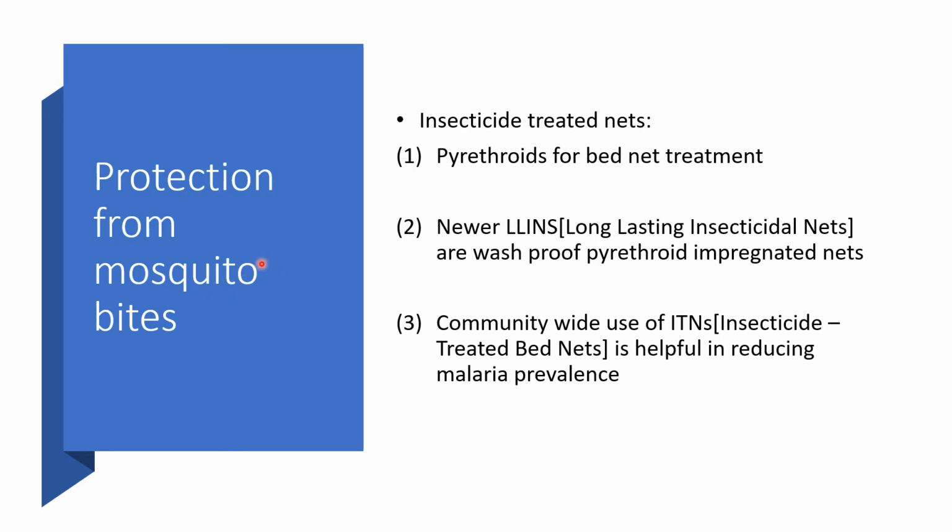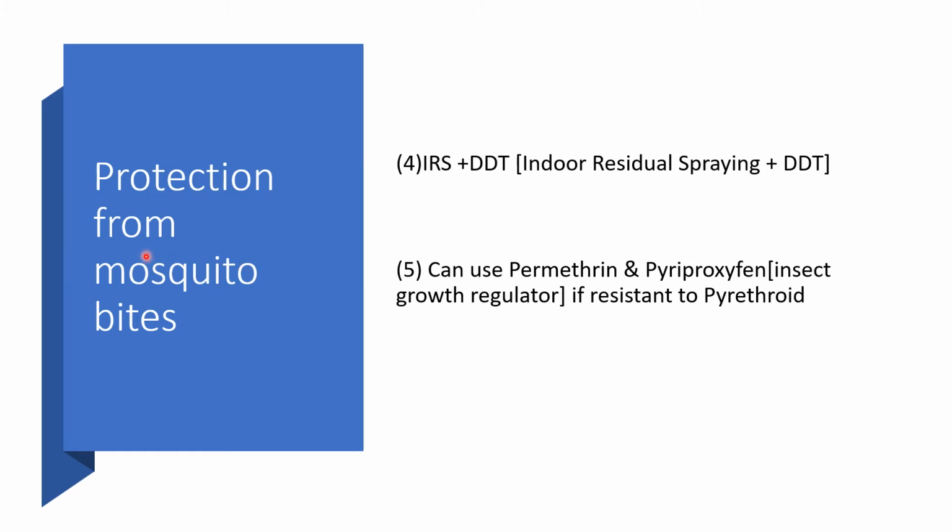Still on protection from mosquito bites, you can use insecticide-treated nets, pyrethroid for bed net treatment, and newer long-lasting insecticidal nets that are wash-proof. Community-wide use of insecticide-treated bed nets is also helpful in preventing mosquitoes from biting you. Also, IRS, that is indoor residual spraying with DDT, is helpful. You can use permethrin and pyriproxyfen. Pyriproxyfen is an insect growth regulator, okay? And this will become necessary when there's resistance to pyrethroid.